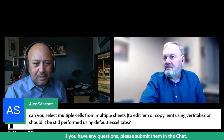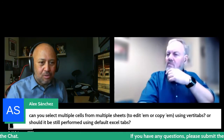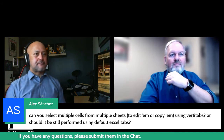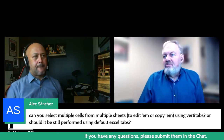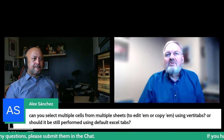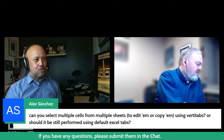And then Alex asks, can you select multiple cells from multiple sheets to edit or copy using Verti Tabs? Or should it still be performed using default Excel tabs? Jerry, do you have an answer for that? Well, actually, I have not tried that, but all we're really doing is basically allowing navigation between the tabs. So I am expecting that there shouldn't be any problem to do that, but that's definitely something I will try out myself right away.